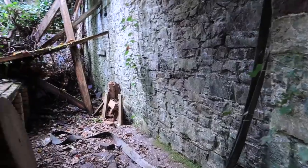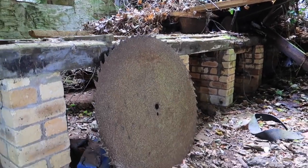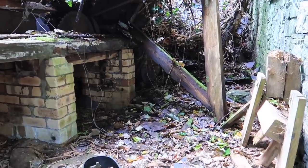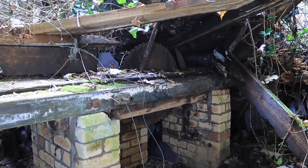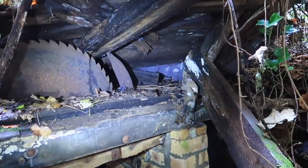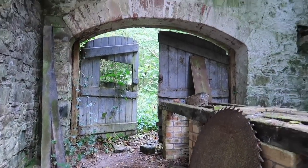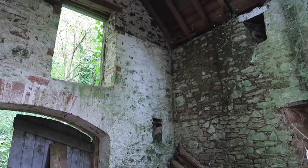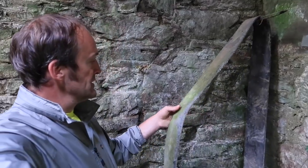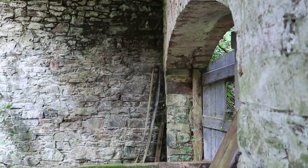Wow. Hey, there's an original cutting saw and the belt that would have driven the wheel. Wow, look at this. Cutting machine's all still here. Hey look, original leather belt. Should have driven the saw.